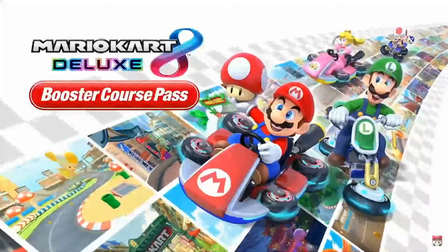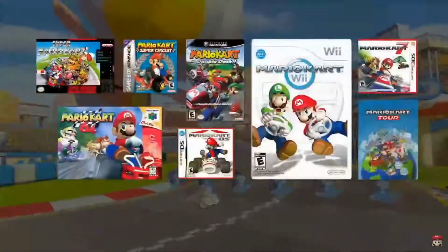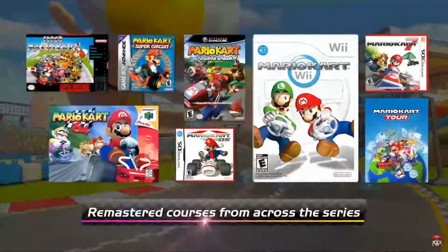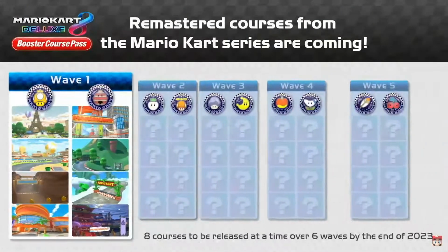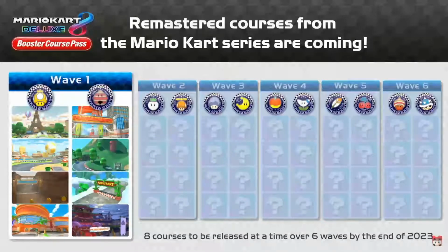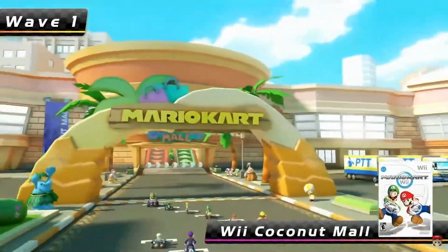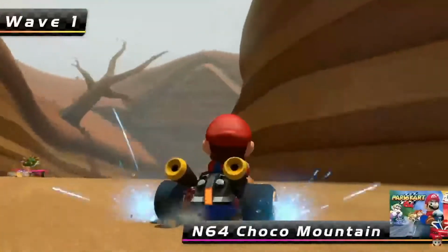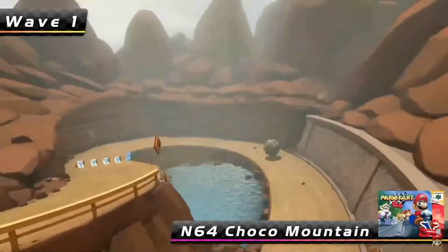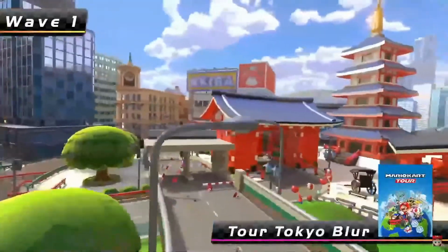This is the Mario Kart 8 Deluxe Booster Course Pass. You may recognize some courses from past Mario Kart games. And future, technically. 8 courses will be released at a time over 6 waves. Whoa, okay. 48 additional courses we plan on releasing by the end of 2023. Nice. Courses such as Coconut Ball, Choco Mountain. Ah, good, that one. Nice. And Tokyo Blur will be included in the first wave.